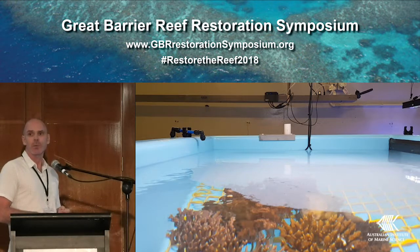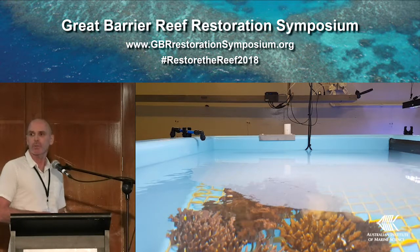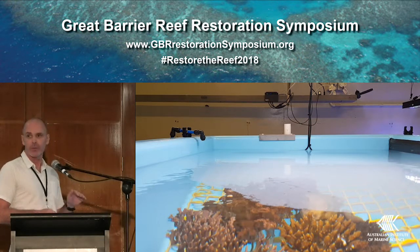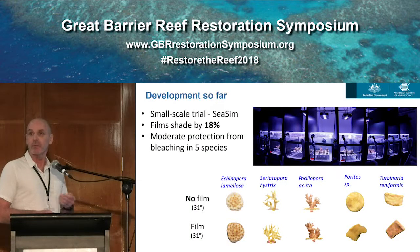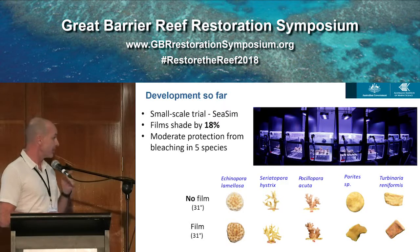So we've also done a very small-scale experiment in the Sea Simulator. In this experiment, we took a range of coral species through an artificial bleaching. We took them up to 31 degrees for a couple of weeks. Over half the corals had the film, and the other ones were unshaded. And here we were just using visible sunlight, so there was no infrared, no UV in this experiment.